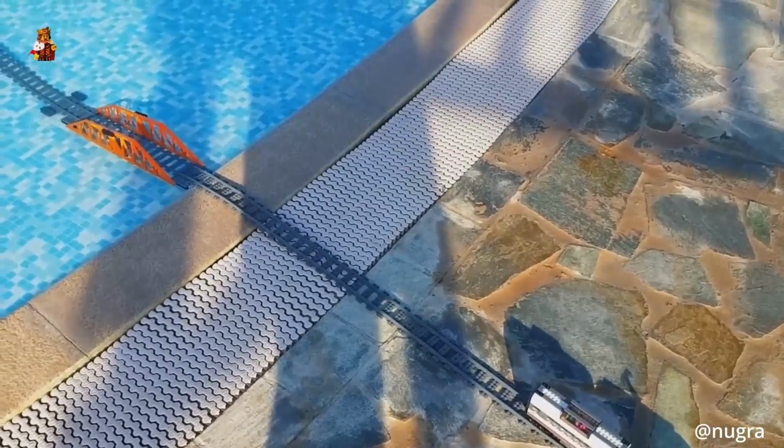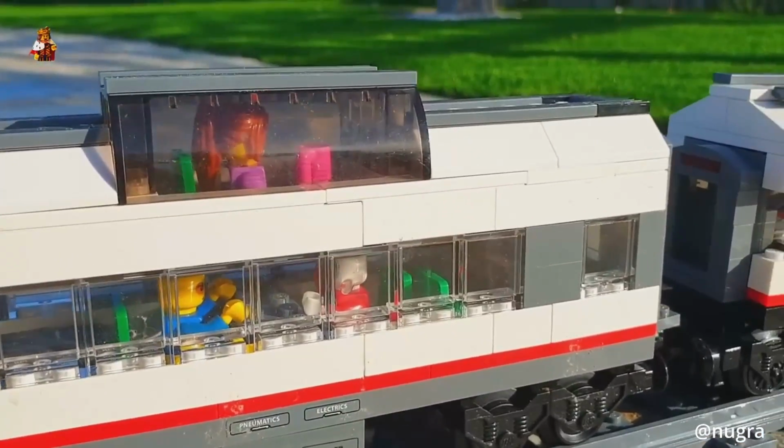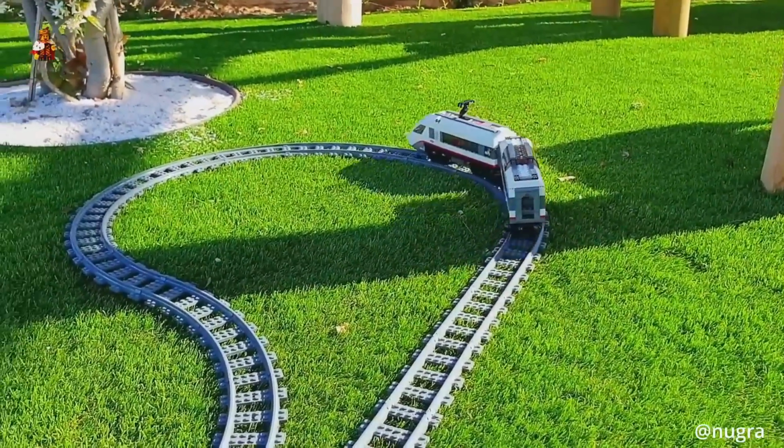In the next creation, we remain outside, but this time the LEGO train starts on a green field. This time, however, the final destination is underwater. Thus, the passengers cross the various elements of Mother Nature on the journey.